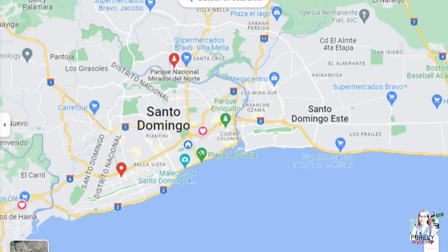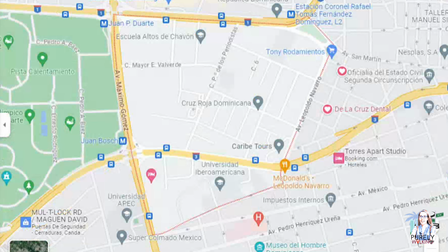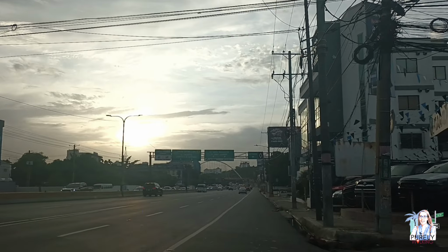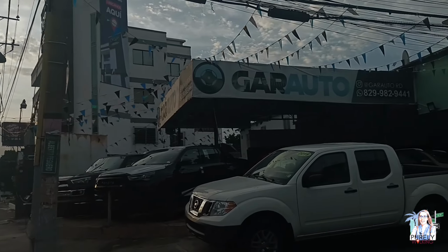Ensanche Miraflores is wonderfully located right in the middle of the avenues of Máximo Gómez, John F. Kennedy, and Leopoldo Navarro. So it is a very good location to be in. Right here, we can turn off of 27 de Febrero Avenue and you are right here in Miraflores.